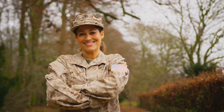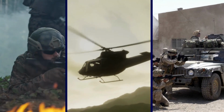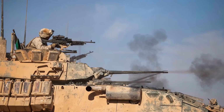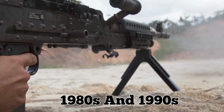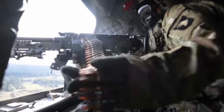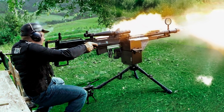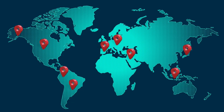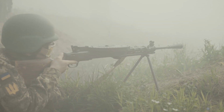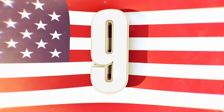The US military loves this weapon, and it can be carried into combat, armed on a chopper, or placed on a vehicle. It was 1977 when the US military incorporated this weapon into its arsenal, but it was placed on tanks. By the 1980s and 1990s, the M240 saw an expanded role. This weapon is now used by the Marines, Navy, and Coast Guard. It's not just a reliable gun for the US military either. It's used by various armies around the globe. For example, the Spanish military used the M240, and it's been used by the Ukrainian military during the Russian invasion of their country. 9. The M60.